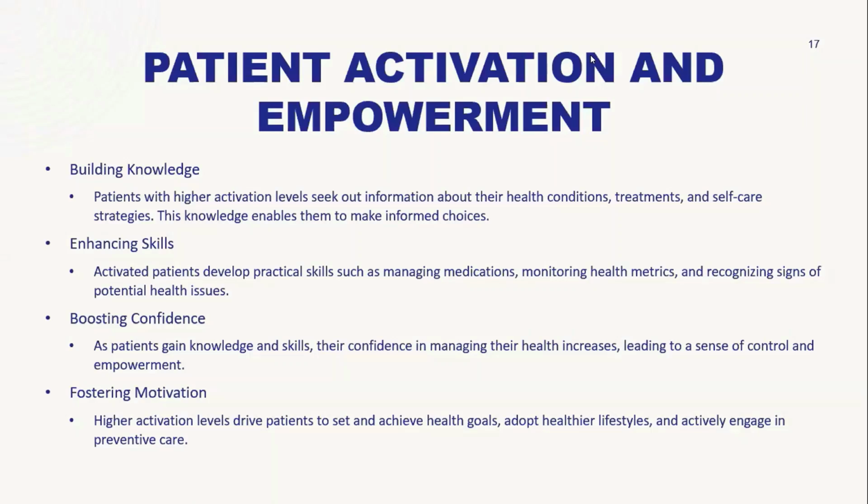That gives them control, that gives them a sense of empowerment. And when you give them control and empowerment, you're boosting their confidence because they feel that there's something that they can do about it, rather than just being a victim of this circumstance or condition.